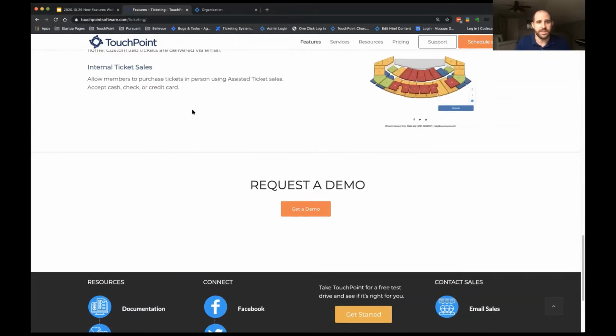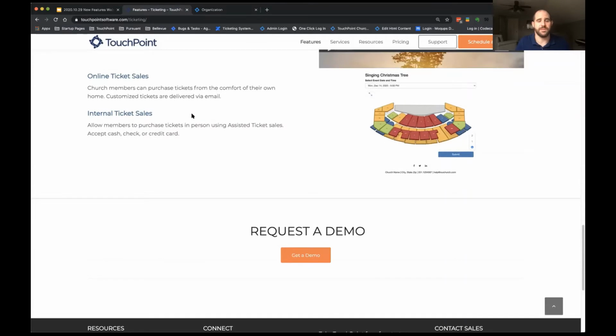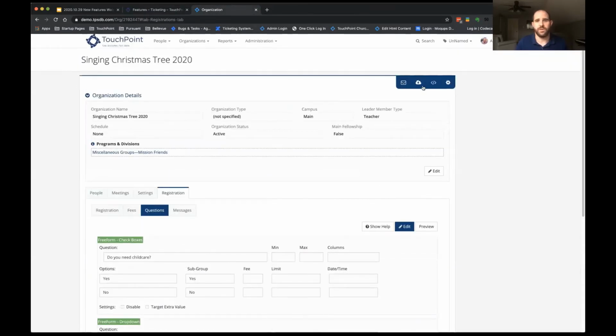As far as pricing is concerned, there's a one-time fee to activate ticketing for your church. And then after that, you have the option of either purchasing tickets in a block or purchasing as you go. There is a 20% discount if you purchase a block of tickets rather than just paying for tickets as you go. All right, so let's do a quick demonstration of what this might look like.